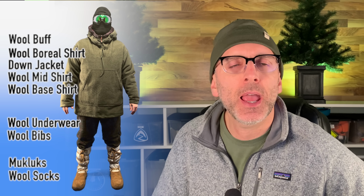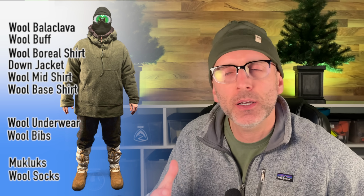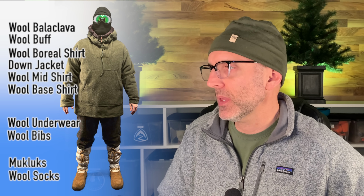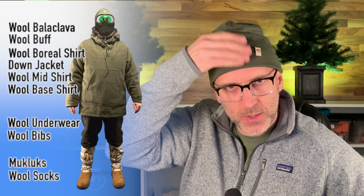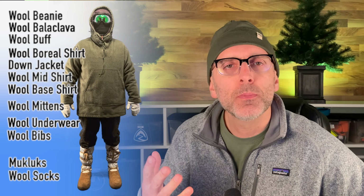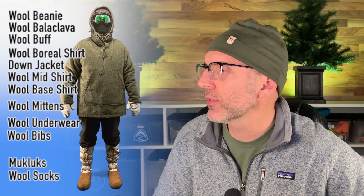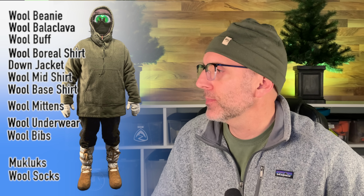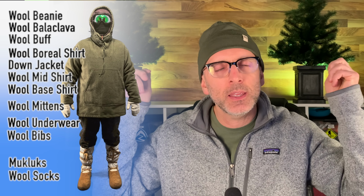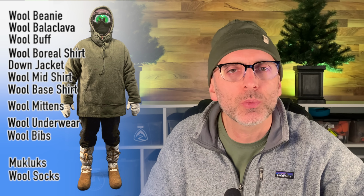On my head, I add a mid-layer minus 33 smart wool balaclava. It's not a baklava, it's a balaclava. And then I add my wool cap that I'm wearing right now for minus 33 over the top. Add some wool mittens, and I have a cover that I put over the top of them that makes it water resistant. And when it's really cold, I'll pull up both the down hoodie and the wool hoodie from my Boreal shirt. So that is when it's really cold, will keep me warm.